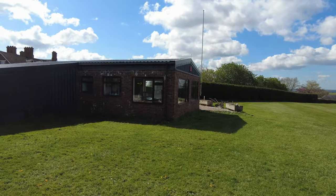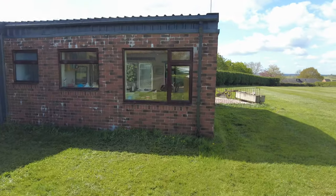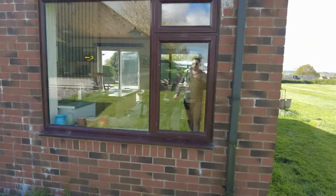Welcome to Abbots Bromley. It's a gorgeous little spot. I think that's the instructor area and clubhouse and whatnot in there, which doesn't seem open.